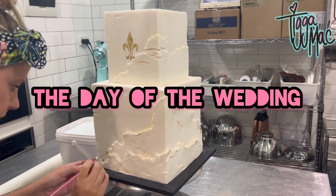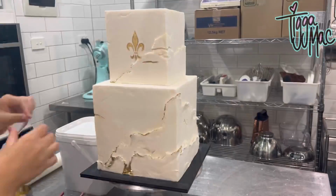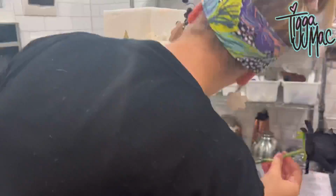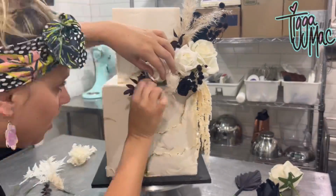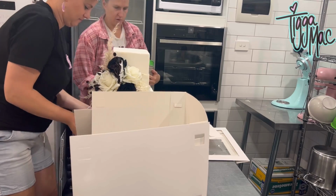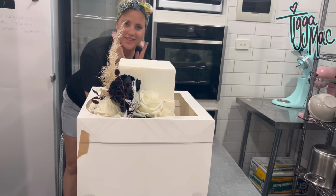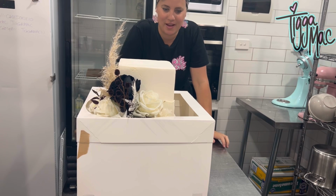I then stopped for the day and came in the next day, which is the day of the wedding, to finish off all of the detailing. I used some edible gold paint and painted some detailing around those fault lines and all on those cracks, and then it was time to add the florals. For this arrangement, I used a combination of artificial silk flowers as well as preserved florals and foliage. And that was it. It was all done. And can I just say, this cake weighed an absolute ton. Okay, it's all boxed up. So now we're going to try and get it in the fridge. I can't get over how heavy this cake is.